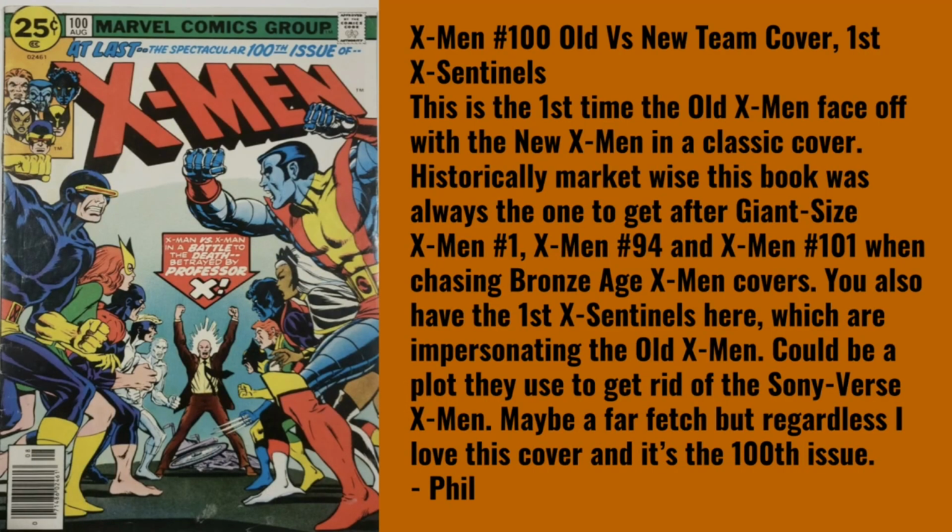And now Phil is going to go with X-Men number 100, old versus new team cover, first X-Sentinels. This is the first time the old X-Men face off with the new X-Men in a classic cover. Historically, market-wise, this book was always the one to get after Giant Size X-Men number 1, X-Men 94, and X-Men 101 when chasing Bronze Age X-Men covers. You also have the first X-Sentinels here, which are impersonating the old X-Men.